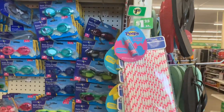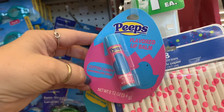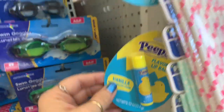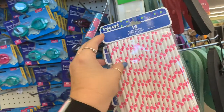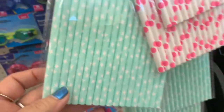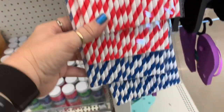Well, here on the little strip, look, there's the Peeps Cotton Candy Lip Balm. And then they also have this vanilla. You can see that one better. And then check out these paper straws. Just a pink polka dot. And then this seafoam green that's got stars on it. And then the normal stripes.